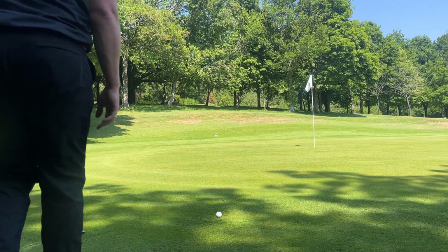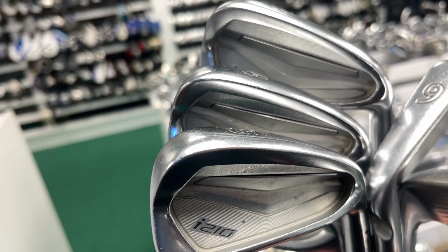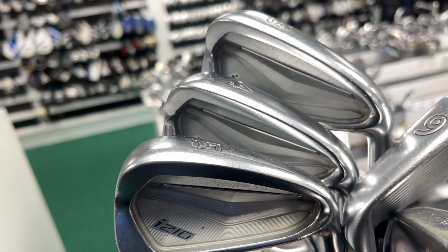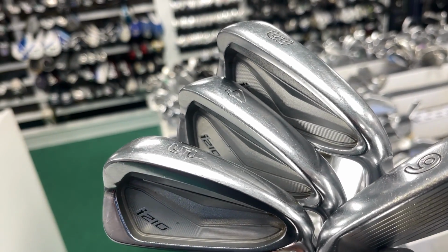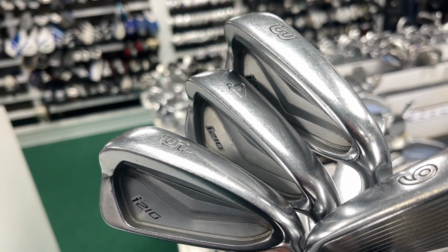Another thing we should know is that Viktor's using i210s, not blades. I believe after that win, he's now in the top 5 best golfers in the world. And even himself isn't punishing himself with a very small blade. He's not using blueprints. He's not using blades. He's using something that's forgiving, controlling, not offset.